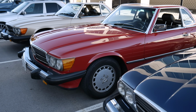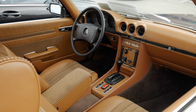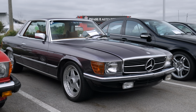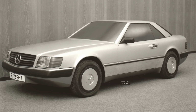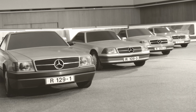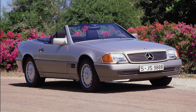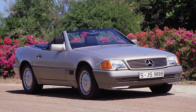Through the 1980s, the R107 SL was successful but showing its age. Working on its replacement was a long journey for Mercedes. As early as 1982, the design was getting closer to the final product. By 1984, the design of the 129 was accepted by the executive board. Designer Bruno Sacco referred to it as his team's best work.